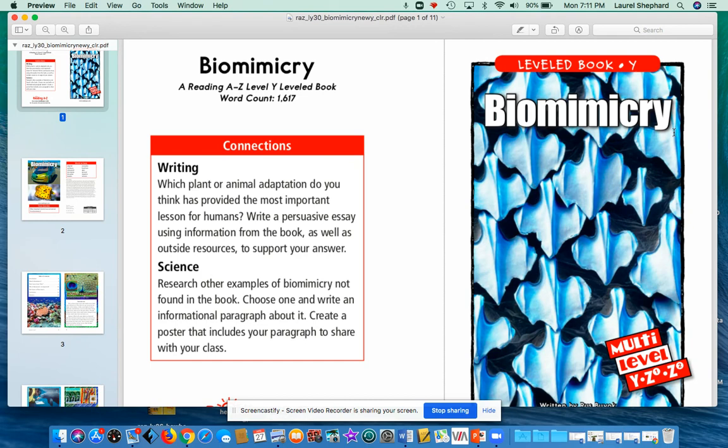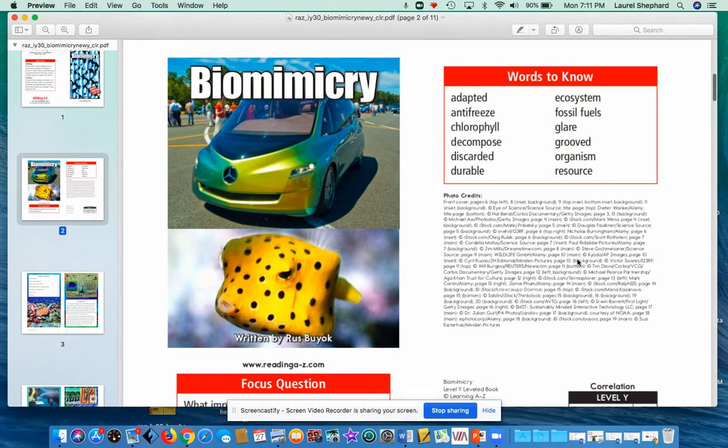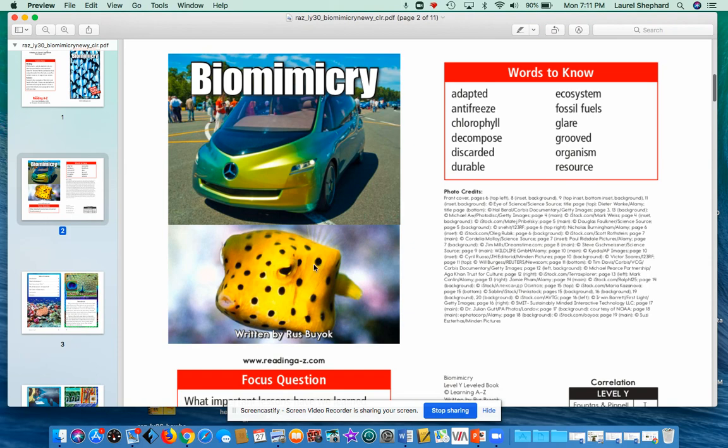This week we are learning about biomimicry, and I am going to read you this book. And so here's the front page, Biomimicry. And then it starts with a couple of pictures here, talks about the words we're going to know.